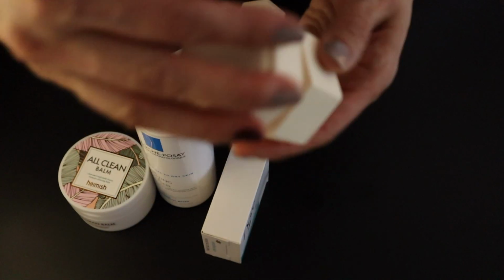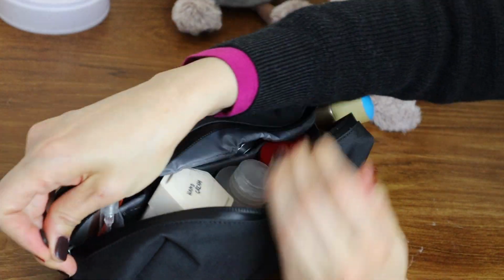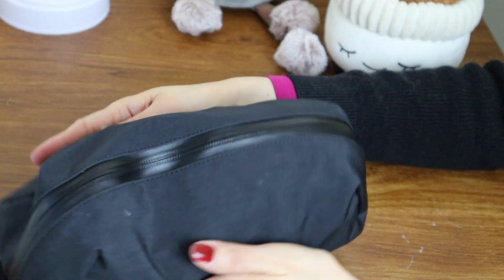And then I find that if I have this fully packed, it is a bit of a struggle. I need to sort of strategize where I put my items, but I can make it work. It's just I need to really squeeze in the items that I have.